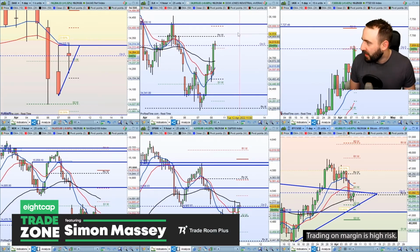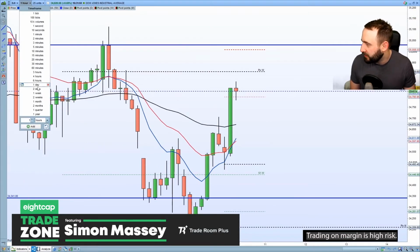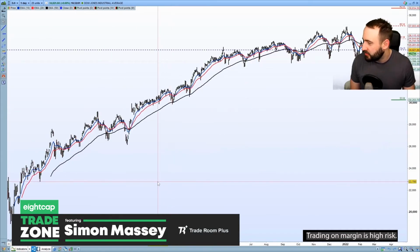I'll have a look at the Dow, and that'll transition us nicely into showing an example trade from this week, or I'll talk about a couple of example trades. Looking quite strong on the Dow.